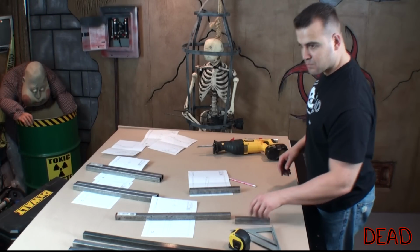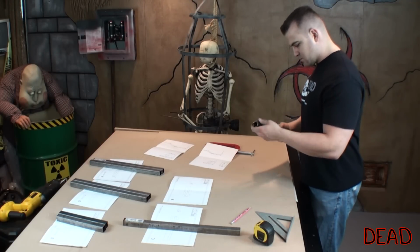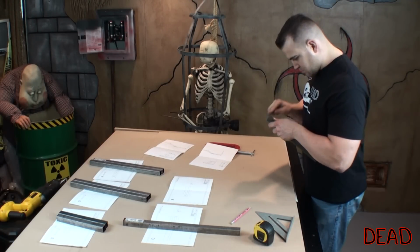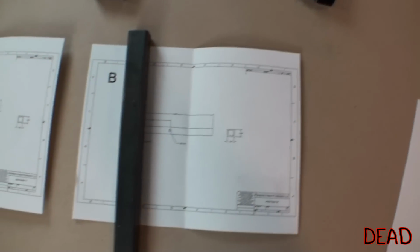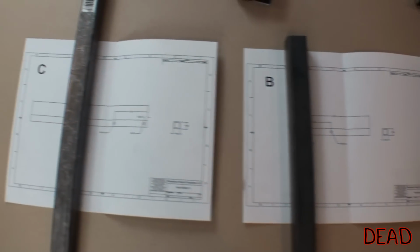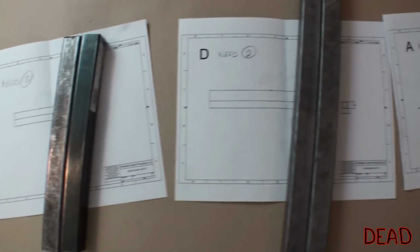After you're done making all your cuts, I like to deburr my ends. Just take a file real quick, file the ends, make sure there's no burr. It's going to make attaching the corners and joints a lot easier if they're not all ragged. As you see here, I have each piece with its proper drawing so I don't lose track of what's what. They're all cut to the exact length.